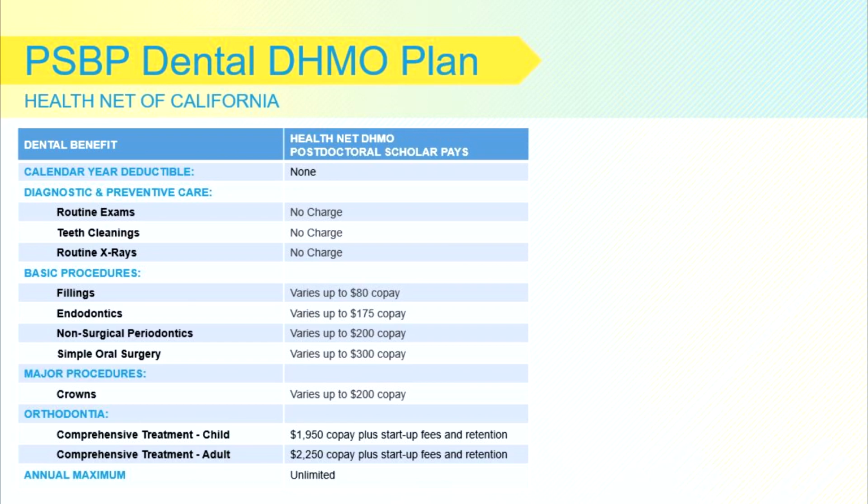Under the HMO plan, there is no calendar year deductible. And for routine care, the routine exams, teeth cleanings, x-rays, there's no charge. They really want to get you in there for these checkups, so that it doesn't turn into something that's very expensive for both you and the insurance company, like a crown or a root canal or something like that. So get in there for your exam.